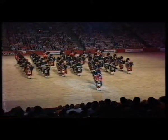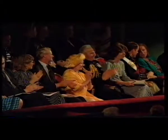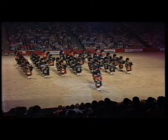The Black Watch have travelled up to London just for the day when the Queen Mother is taking the salute. And they march off on their trip back to their depot in Shropshire to the strains of Scotland the Brave.